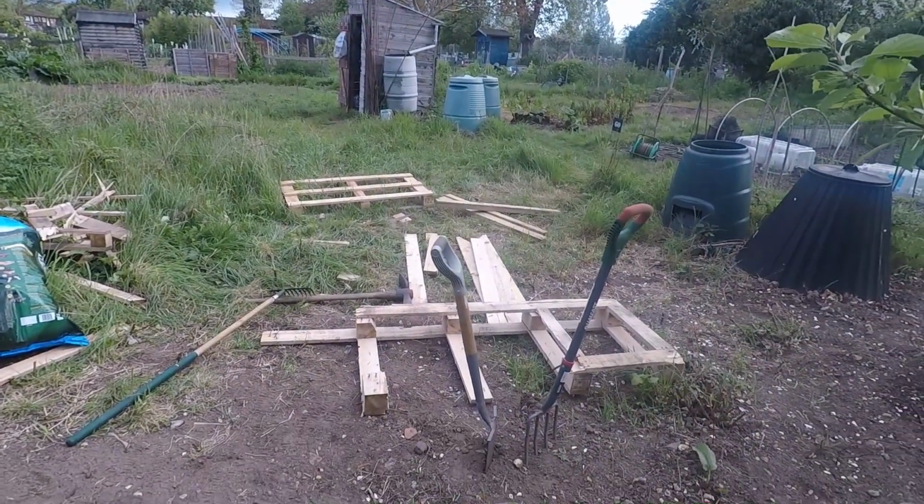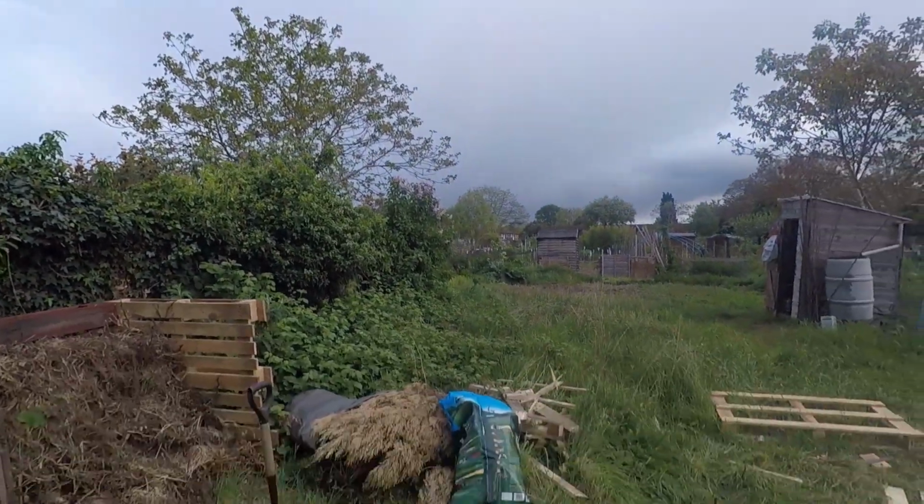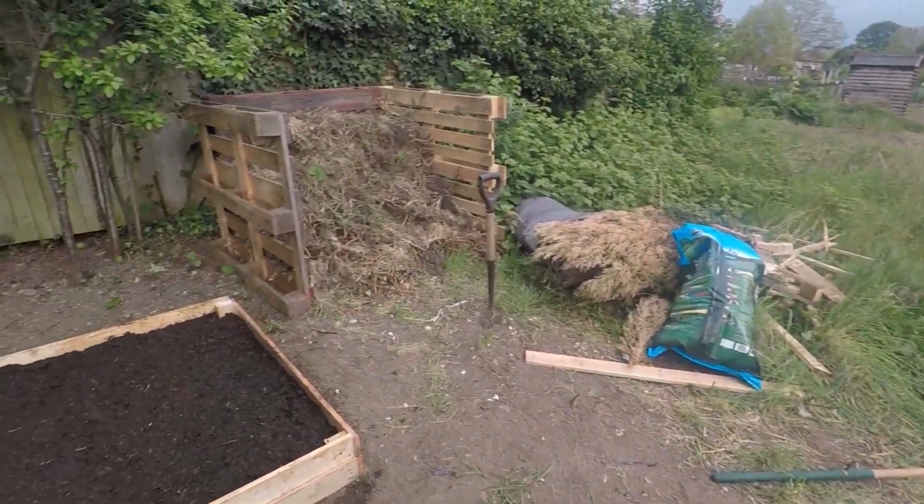As you can see, I've left a bit of a mess, and it's threatening another downpour, so I'm going to get tidying up and then we'll come back tomorrow.